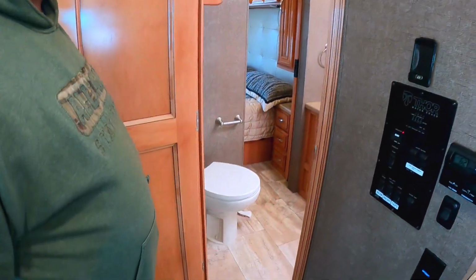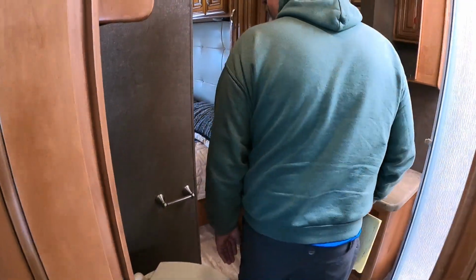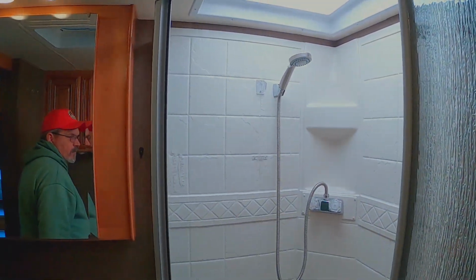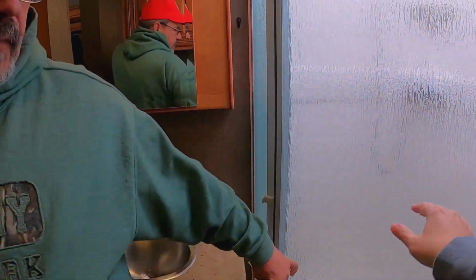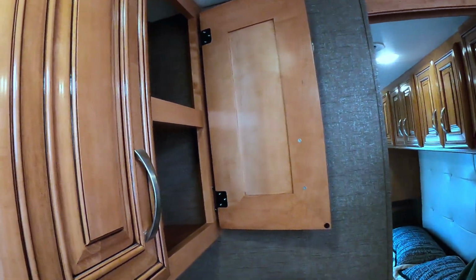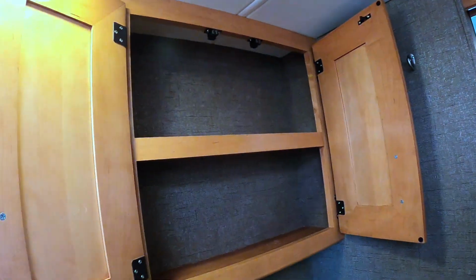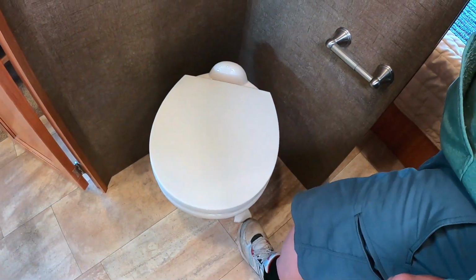The bathroom is a pass-through bathroom that goes between the dining room here and into the master bedroom. You can see the pretty nice shower, a good size shower. And a cabinet over the toilet, so you can probably put in stuff like your toilet paper and any other extra stuff that you need. You got a porcelain step flush toilet.